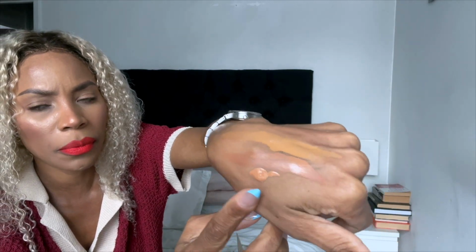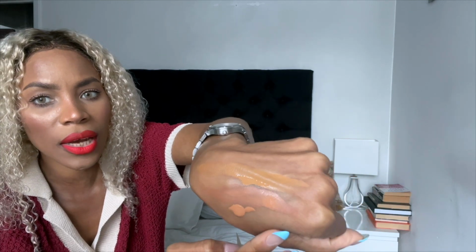I don't like foundations that oxidize too much. I'm not a guru in trying to match, or trying to do the math of how that would look once it oxidizes. So I don't like that. Look at what it looks like initially once you pump it out of the bottle. It looks kind of closer to some, not yellow, but it oxidizes so quickly, in a matter of minutes or seconds. That is so awful. Okay, anyway, moving on.